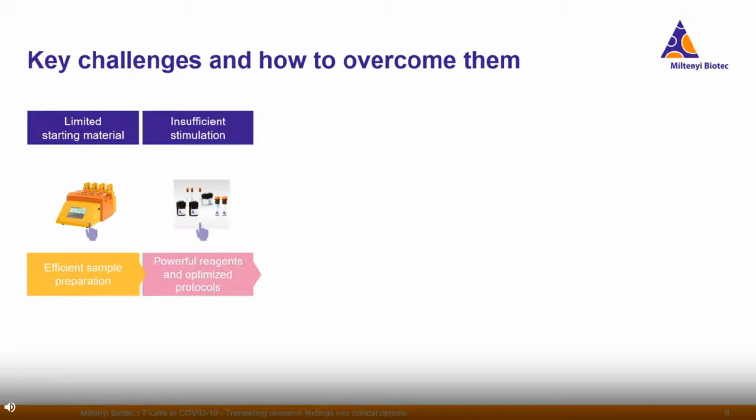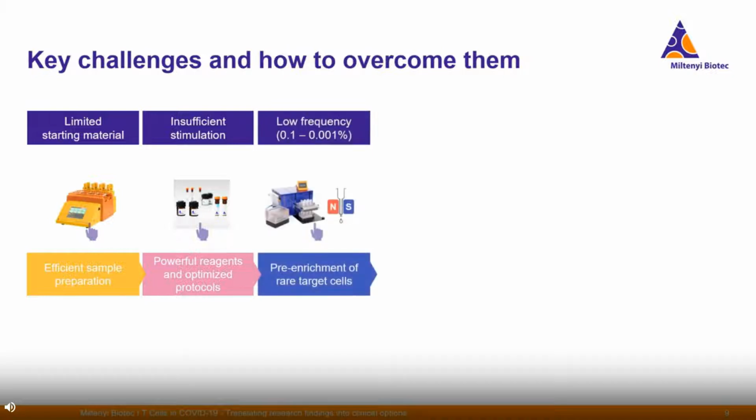Also, an insufficient in vitro stimulation could be a big problem, especially for all of these in vitro stimulation assays. So assays where T cells are stimulated with the antigen of interest in vitro. So here we have developed really powerful stimulation reagents and also several optimized protocols that will help you to make sure that your cells are efficiently stimulated.